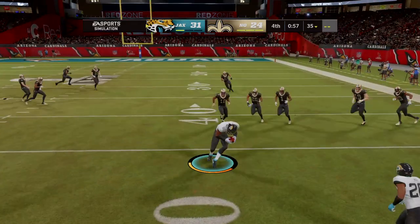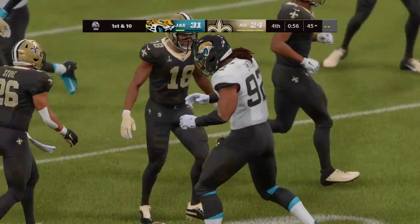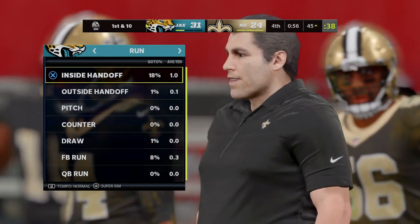And this is going to be recovered by the Jaguars. And that should just about do it. Well, fourth quarter, they felt like they needed the football back. Unfortunately, they couldn't get it.